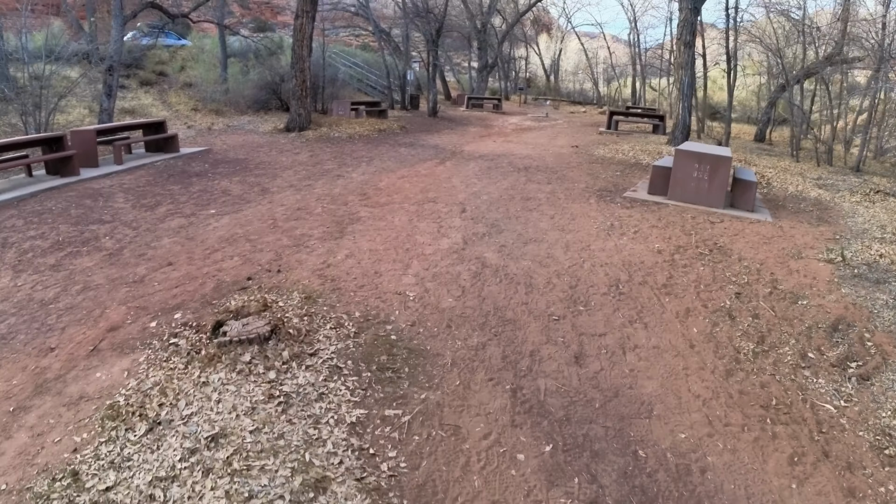So we're at Red Cliffs Conservation Area. Had to park in the parking lot and then walk to this trail ahead. Mr. Jax is ready to go with his pack, his water, first aid kit. Red Reef Trail. This is where we're gonna go.